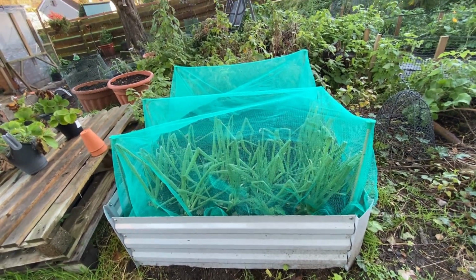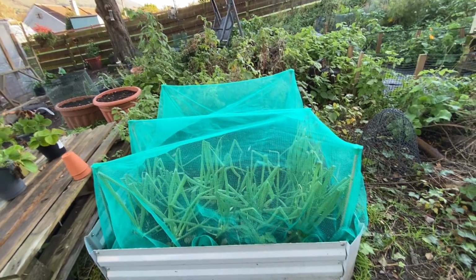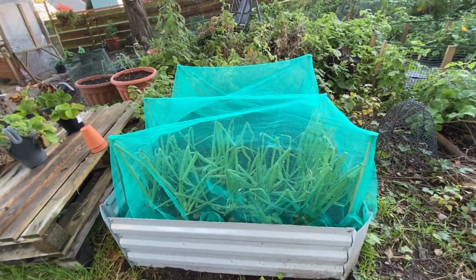And previous to this, I had lots of lettuce in here as well. So it was a great bed. It's a great bed. Quite pleased with that.